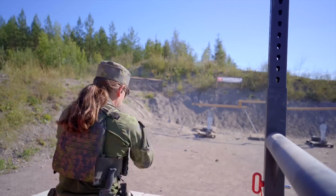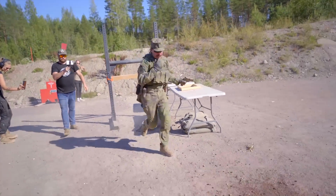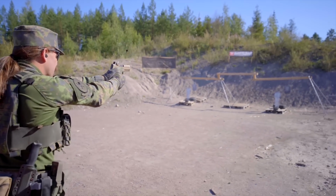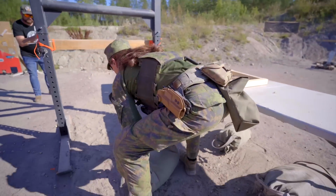And as you traverse across and back the stage, every time you go under the bar, you have to toss that sandbag over the top of the bar. So this combines a little bit of a strenuous physical activity with your shooting. So your shooting may be great. How is it after you toss that sandbag a couple of times?